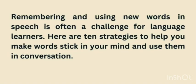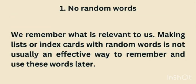And using new words in speech is often a challenge for language learners. Here are 10 strategies to help you make words stick in your mind and use them in conversation. 1. No random words. We remember what is relevant to us.